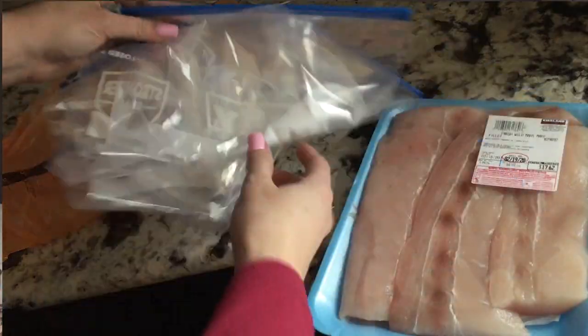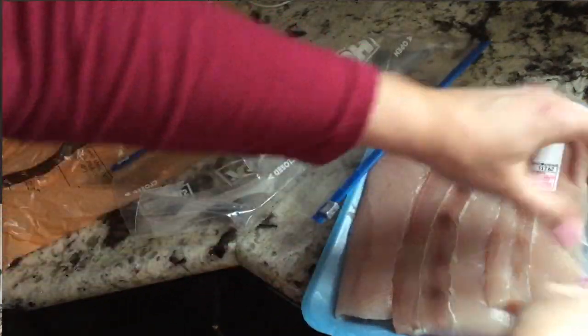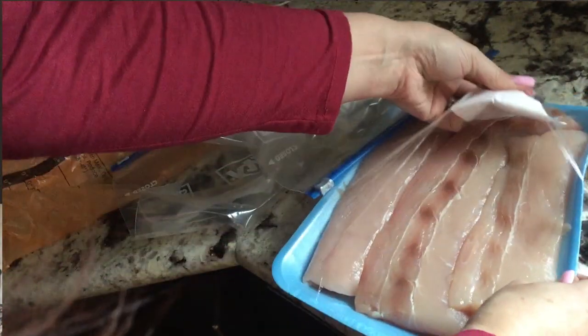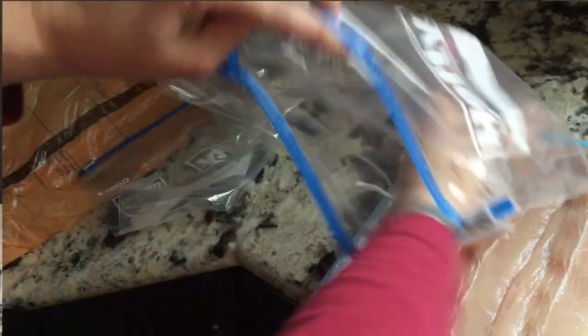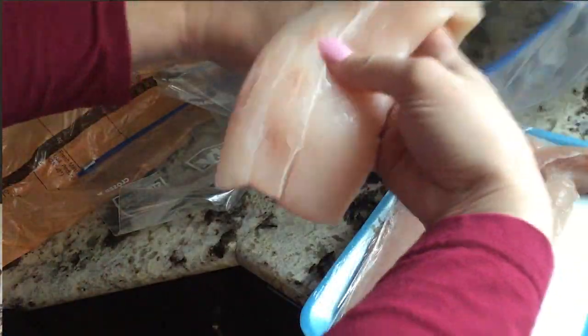So literally what I'm gonna do is take some fish. I had purchased some fish from a big box store. I cut it up and got 3 portions out of it. I froze the other 2 portions. The 1 portion that I did have, I'm gonna cook.